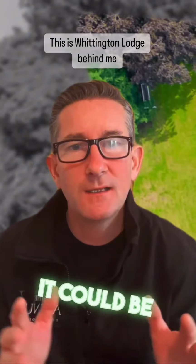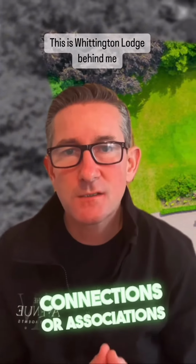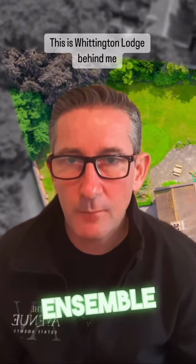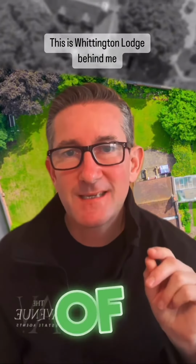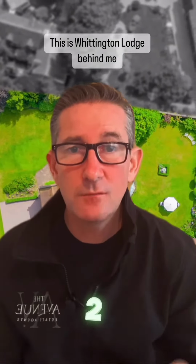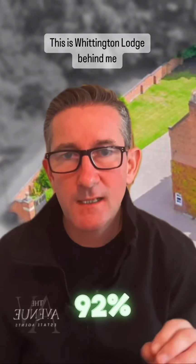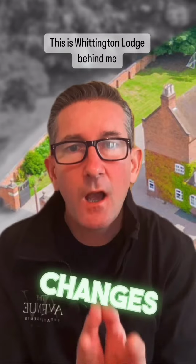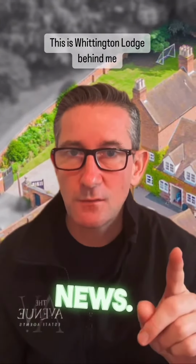Well, it could be its unique architecture, its historical connections or associations with renowned figures, or being part of a larger historical ensemble of buildings. Here are the listing categories. So grade 1 is of exceptional interest, grade 2 star, particularly special, and grade 2 represents national significance. In fact, 92% of all listings fall in this category, where making changes are not nearly as restrictive as you may at first have thought, which is great news.